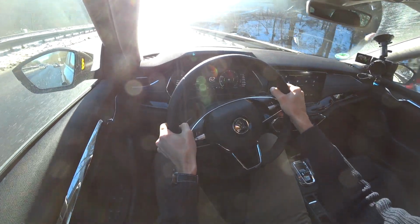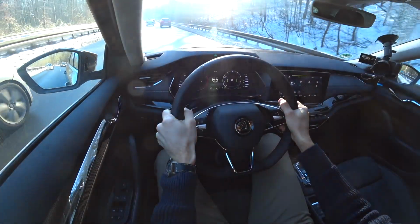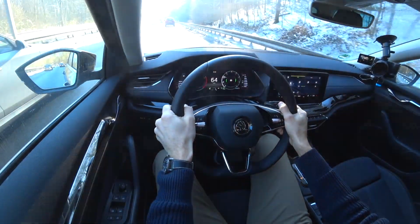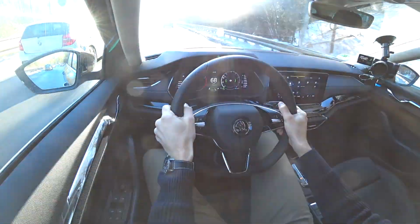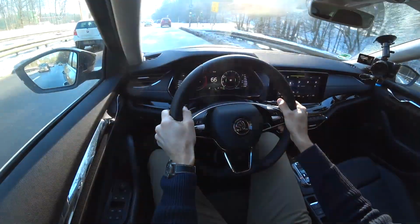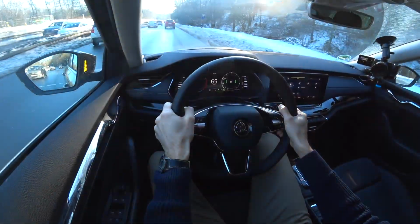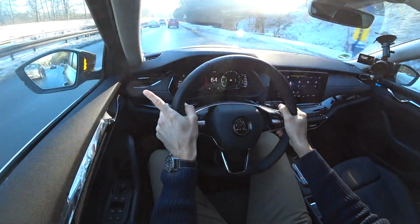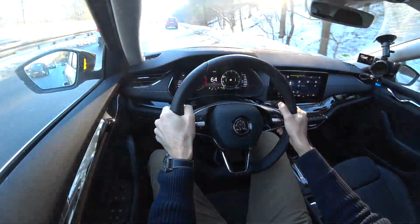mirrors, but there's the blind spot monitor. Good to have that one. I would definitely get this assistance systems package, because the blind spot monitor just helps prevent accidents, especially when cars are coming from behind and you maybe really don't see them. And it also warns kind of in advance. And when you set the turning indicator, then it also flashes like this as an additional warning. So that's actually quite cool.